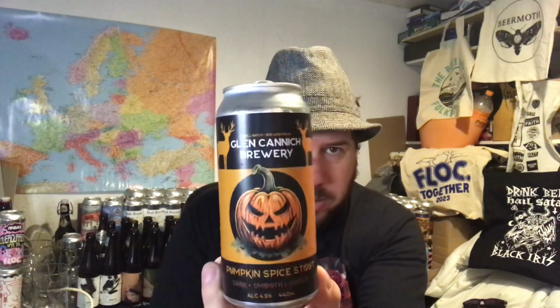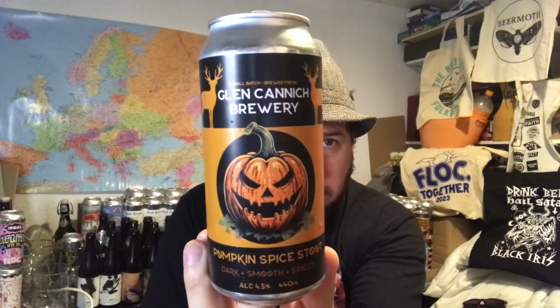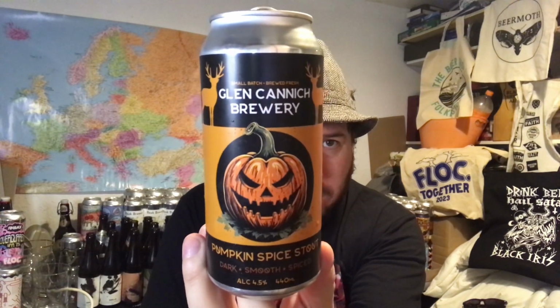But anyway, so from the Glen Cannich Brewery, they're out of the Highlands in Scotland. Lovely looking can, but yeah, there's no pumpkin in the beer.